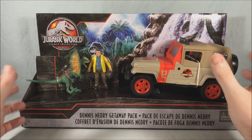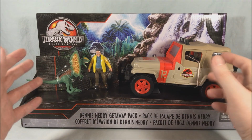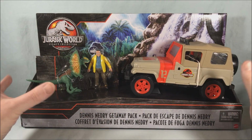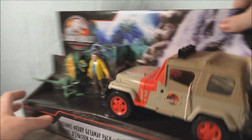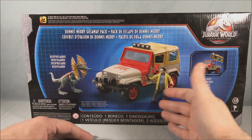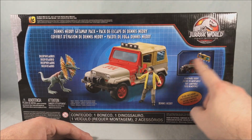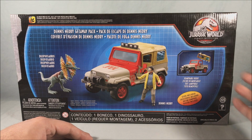It's in this open packaging, and I'm typically not a huge fan of open packaging, but it does give you this kind of neat little scene here, so it's not too bad. Spinning it around to the back shows you everything that's included. Of course, you have the Dino, you have Nedry, you have the Jeep. The cover does come off the Jeep, so if you like that more classic look from earlier in the movie, you can recreate that here.